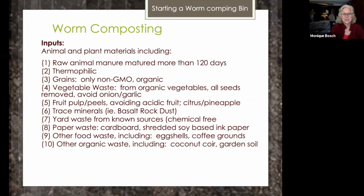So what we tend to feed our worms now, since we started the business, we've been doing it for about 7 years. We have a standard regimen now of thermophilic compost. So only leaves, so it's certified organic. So all of our inputs we make sure are vegetative and organic, certified organic. So our certified organic thermophilic compost, we add trace minerals in the form of basalt rock dust, and we will also add various other grains, non-GMO organic.